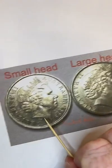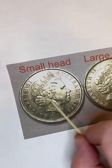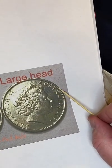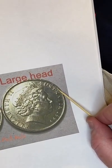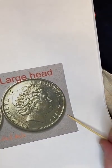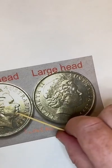And same with the numbers here, and even on this side of the coin, a bit of gap between the words and the rim of the coin. Whereas the large head, the words are pushed up closer to the rim, like it's pushed right up next to the rim. So this is a large head coin. These ones are harder to find. So that's the large head, and then the other one is the small head.